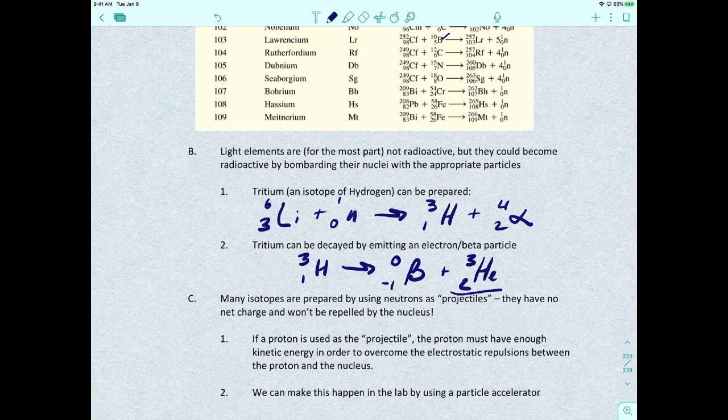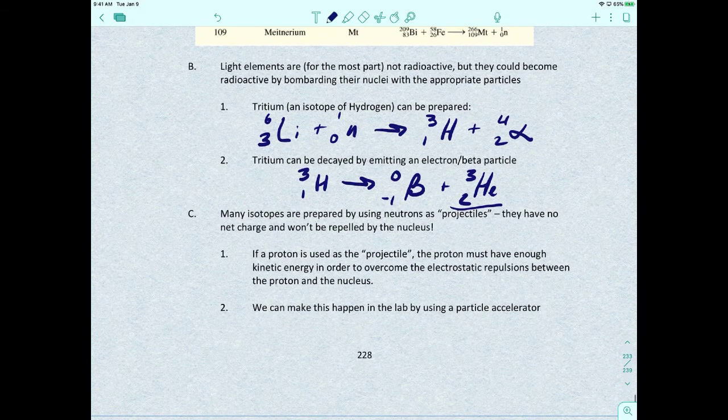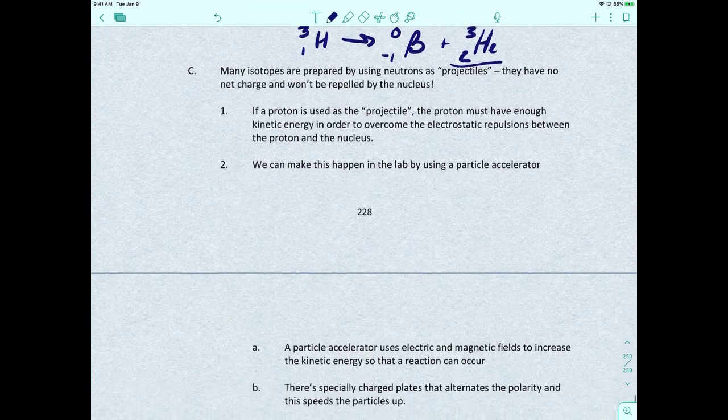Now, many isotopes are prepared by using neutrons as projectiles. They have no net charge, so they're not going to be repelled by the nucleus. A neutron is really the best way to go for these. If a proton is used as a projectile, it must have enough kinetic energy to overcome the electrostatic repulsion between the proton and the nucleus, and we can make that happen by using a particle accelerator.